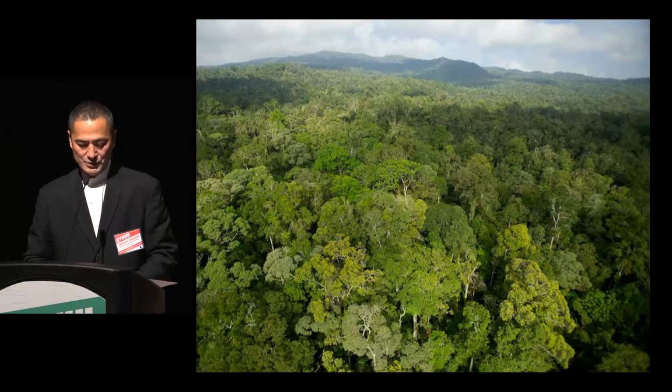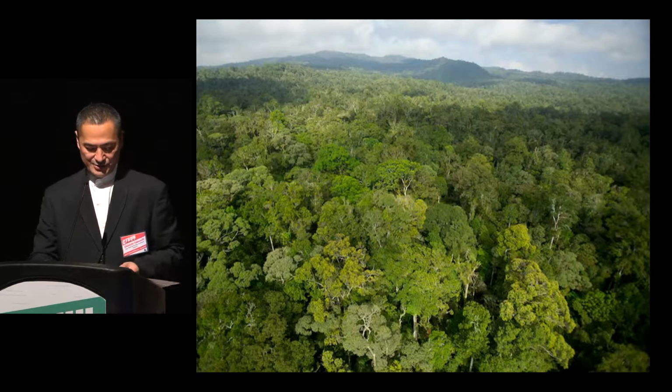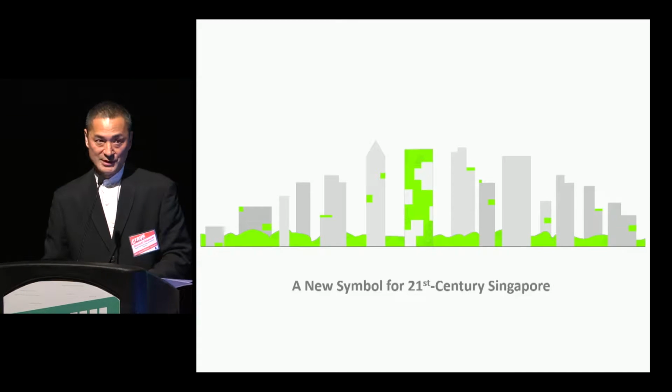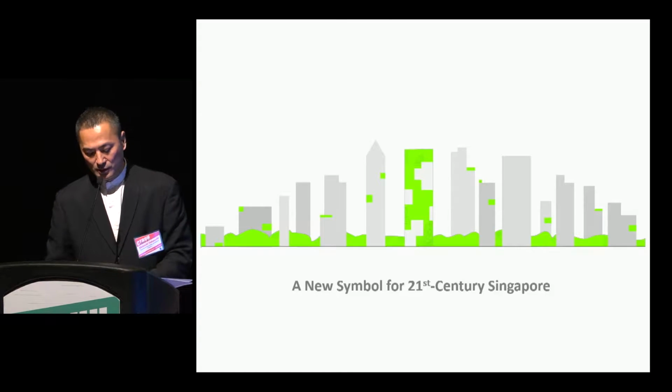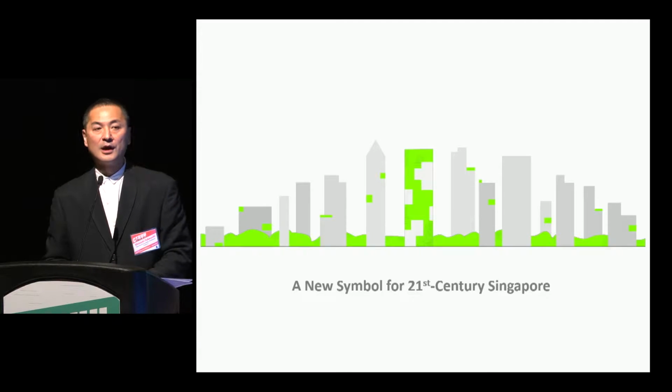Singapore used to be covered by deep forests. It was replaced by modern buildings after the rapid urbanization. We intended to reproduce the forest by means of new architecture and make it a new symbol for 21st century Singapore by reconsidering the relationship between architecture and nature.